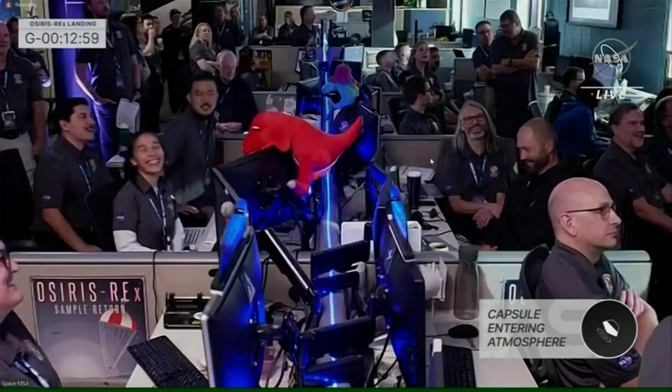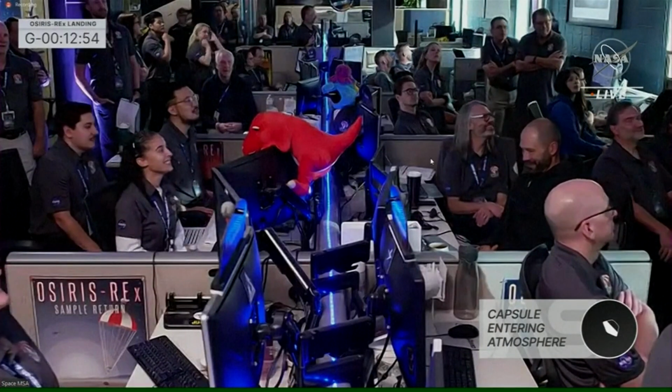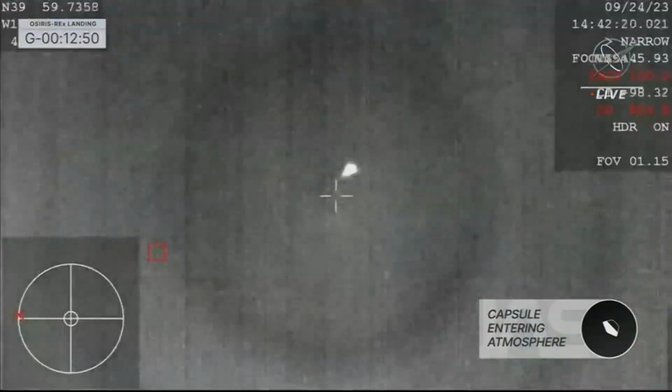EDO milestone. The SRC has entered the Earth's atmosphere. UTTR tracking assets have acquired. And here we go. Start your stopwatch right now. We are 13 minutes from entry, descent, and landing. We have that expected milestone of entering into the Earth's atmosphere. We can see the team at Lockheed, and we actually have a visual now.